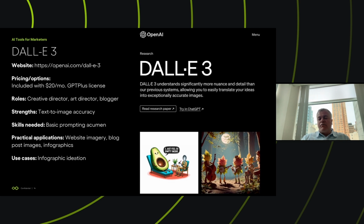Some of the strengths of Dall-e 3, even compared to maybe a Midjourney, is the text-to-image accuracy. And you'll see what I mean by that in this applied use case. Some of the skills needed, since Dall-e 3 is integrated with ChatGPT, you're just basically going to need essential prompting acumen. And when you instruct for some kind of visual output, Dall-e 3 works in conjunction with ChatGPT to bring images into the mix, like the example you'll see today. Practical applications of the Dall-e 3 toolset: website imagery, blog post images, and even infographics, like we'll show in today's example.